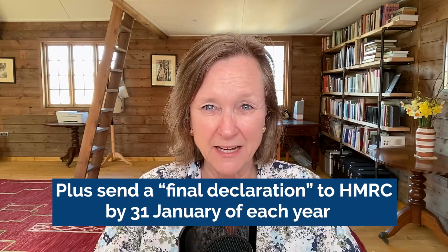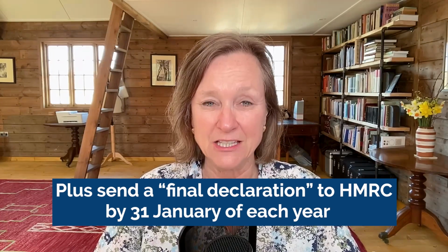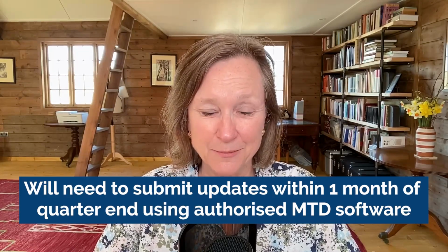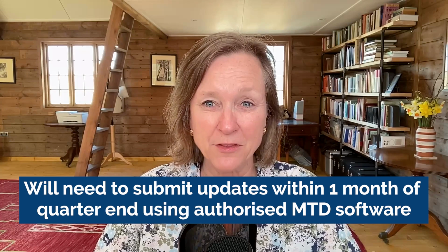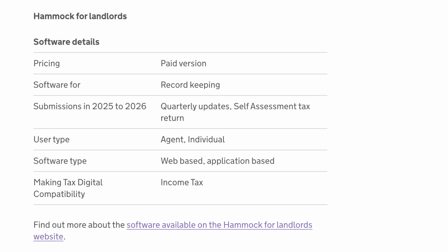And if you're in scope as a landlord, you'll need to send a final declaration that includes other income tax by the 31st of January each year, in the same way that you have to do your self assessment now. But this is going to be digital and online. And so this means that instead of using the HMRC website to file self assessment returns, landlords whose qualifying income is over the threshold will need to submit quarterly digital updates to HMRC within a month of each quarter end date using authorised MTD software.